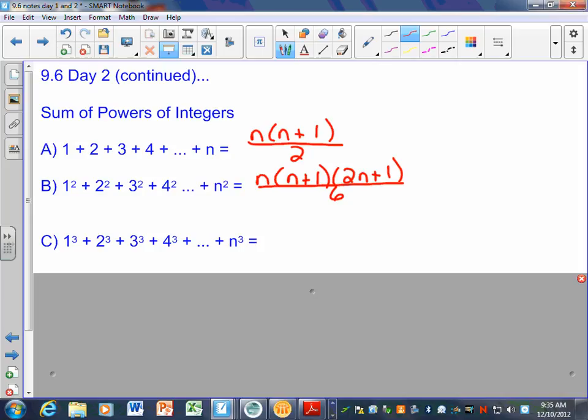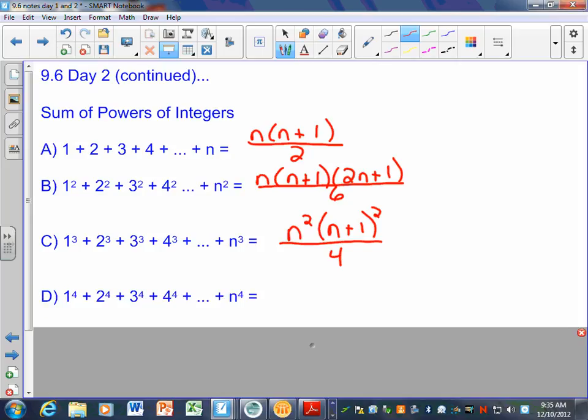What about if we add up the first n integers by cubing them? It is n squared times n plus 1 squared, all over 4. And again, all of these we could prove by proof by induction, but they definitely would get a little ugly as you're cubing and squaring things with your k plus 1. We're going to go all the way to the 5th, and that's all I got.